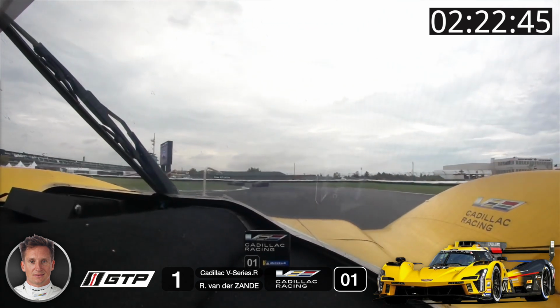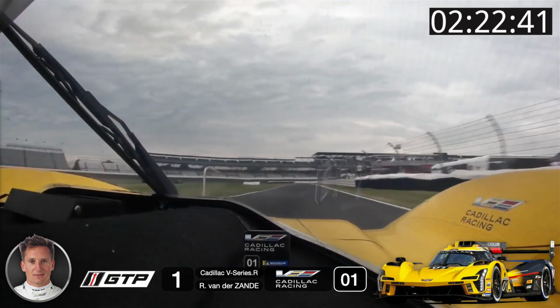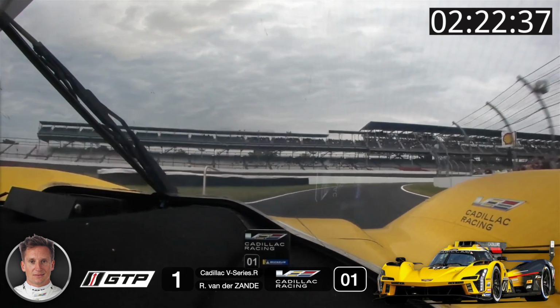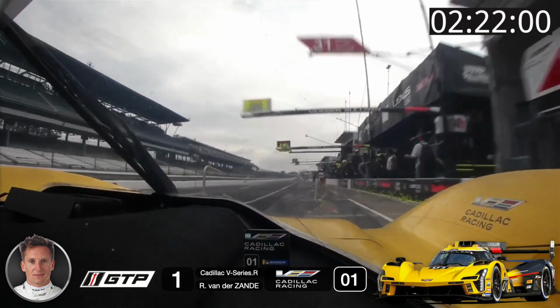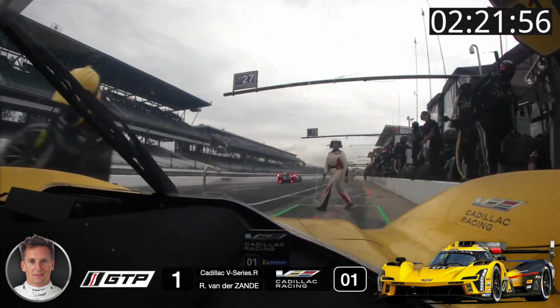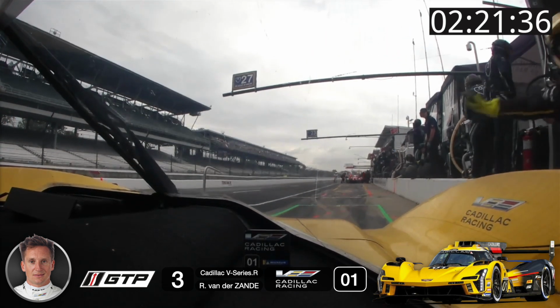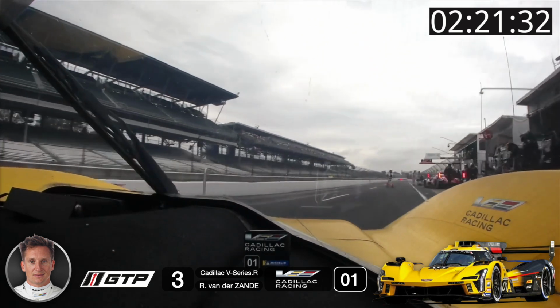It is not just the GTP cars having an incredible battle, it is the GTD cars as well. And as this stint comes to an end, Renger van der Zande pulls to the right-hand side with his GTP competitors just behind him and into the pit lane. Van der Zande makes his way down pit lane and then streams into his pit box with the crew jumping over the wall to install a set of fresh tires. With the stop complete, Van der Zande is dropped from the jacks and sent on his way.